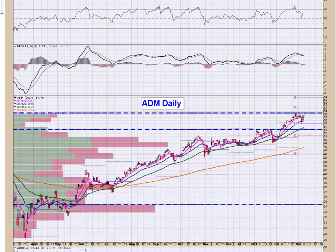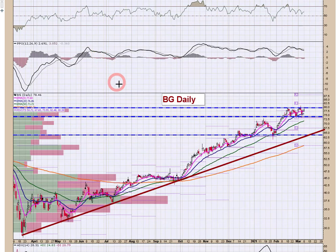Now keep in mind, these aren't going to run like Facebook or anything like that, but they could add some stable growers to your portfolio if that's something that interests you. So let's take a look. ADM, Archer Daniel Midland, right here at 58.5, pressing up against resistance. I think if you get a pop here, you're going to be into the low 60s on that setup. So I would alarm 58.5 for a breakout.